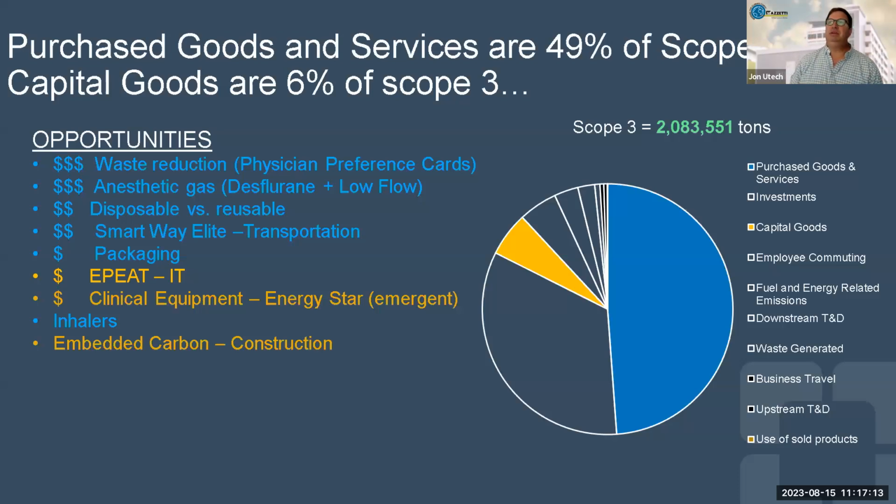Anesthetic gases, I have as another big dollar saving opportunity. There are 3 kinds of anesthetic gas, and one of them is called desflurane, and desflurane is far more carbon intense than the other anesthetic gases. I need clinicians to lead this, but we eliminated desflurane and took our anesthetic gas footprint down by about 65%.